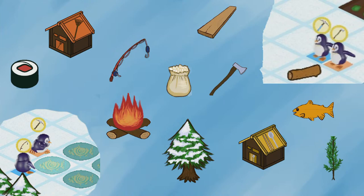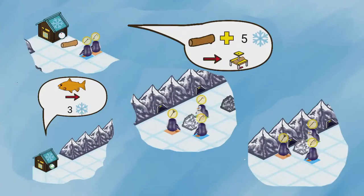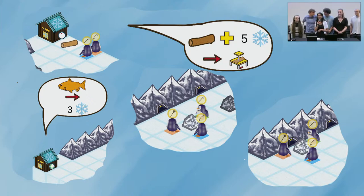So, for example, if you want to get fish, then you need one player that hacks the ice and another player who gets the fish, or if you want to carry a log, then you need two players because it's too heavy for one penguin. And you can then trade your resources with the traders. They always appear at different times and they never offer the same thing. That's what makes the game a bit more interesting.